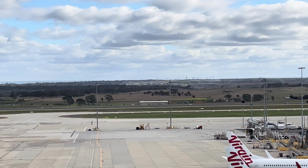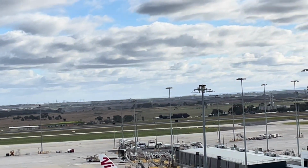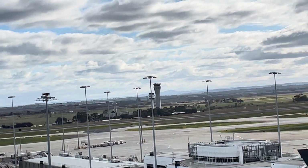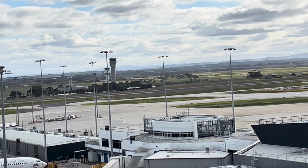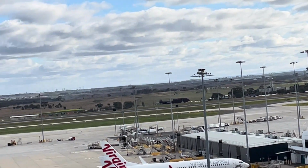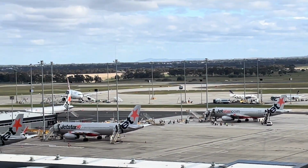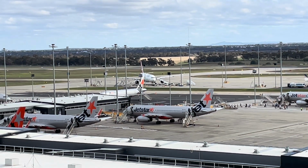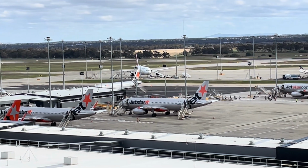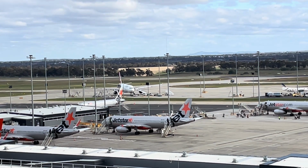So today I'm at Melbourne Airport on a Saturday afternoon, just nearly at 2:30 p.m. I just missed Scoot Airlines that was taking off when I was on the way up to the Terminal 4 car park. I really apologize for that, but hopefully next time I'll be able to get a video of it taking off. I'm not exactly sure what that plane is down there at the end.